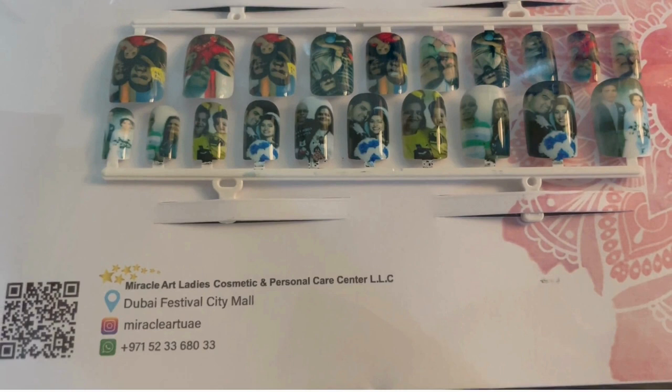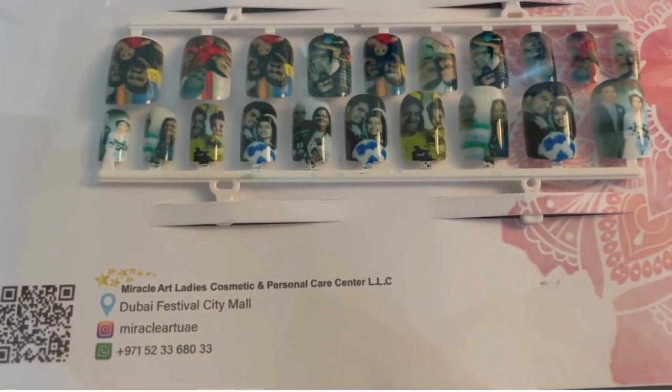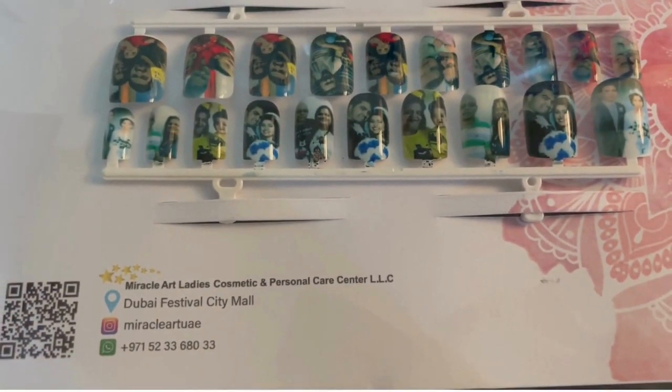And even right now they're having a sale. It's 50% off. I think because of Ramadan, there was a sale going on. And I think it's till the 8th, but I'm not quite sure. I think 8th or 7th of April. So if you do want to go check it out, right now it's 50% off.